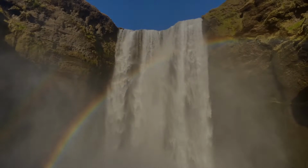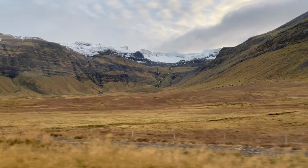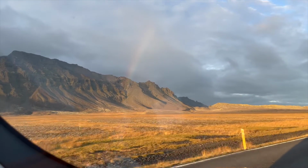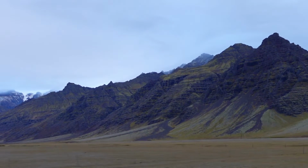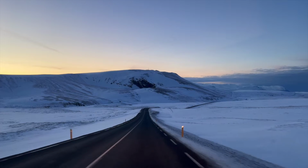I visited Iceland in October and it was a great time to go. The temperatures were mild and there wasn't much rain, and we were able to drive the entirety of Ring Road, although we did hit some snow on the north side.